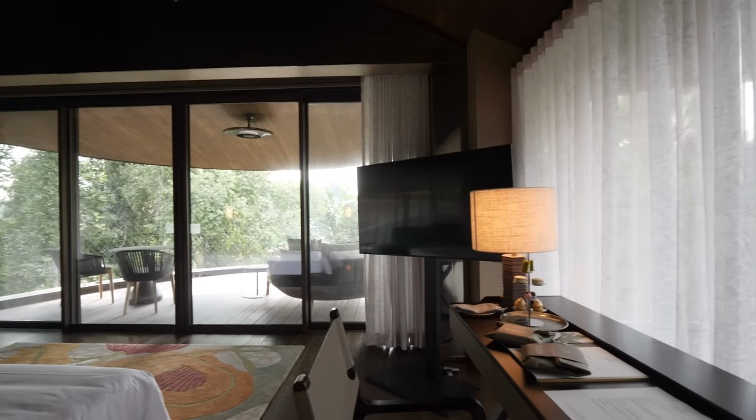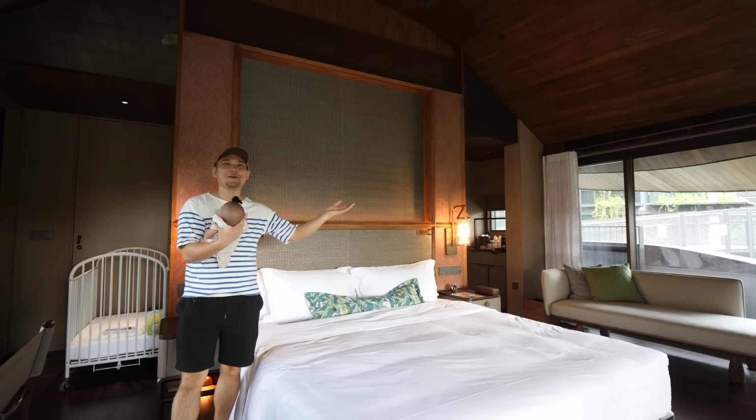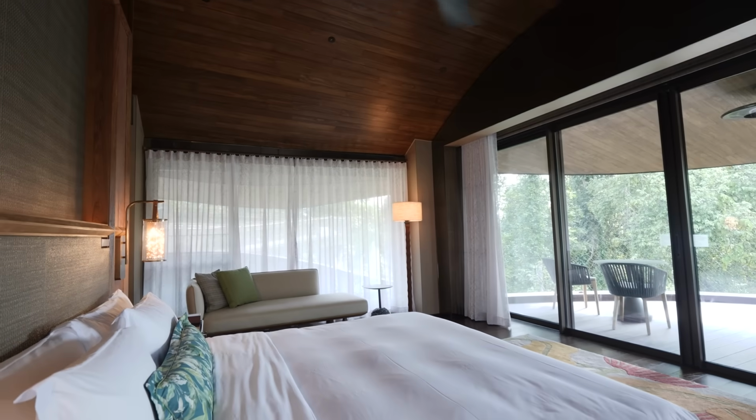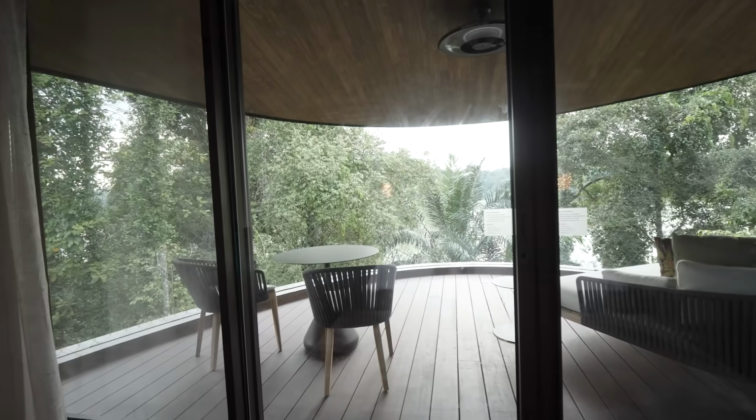So this room is 63 square meters and it definitely feels very, very spacious. Immediately, we are greeted with this beautiful bedroom space, a humongous bed, a nice sofa, a working desk, TV, and of course the balcony. I'm very excited to check it out.